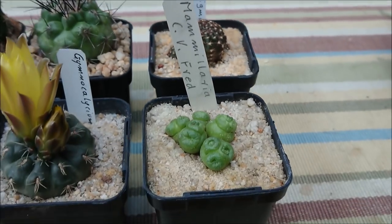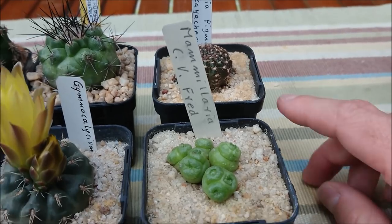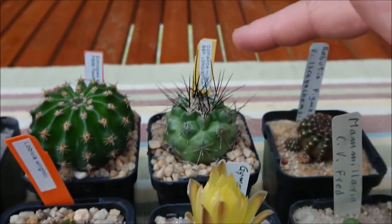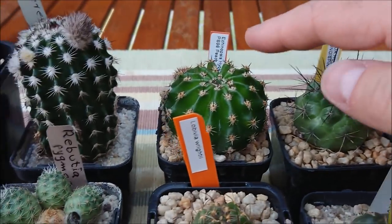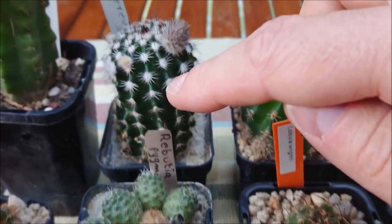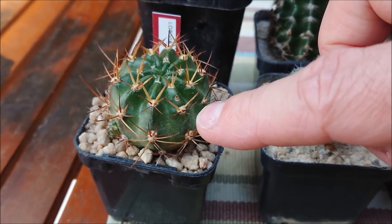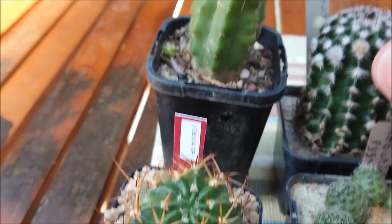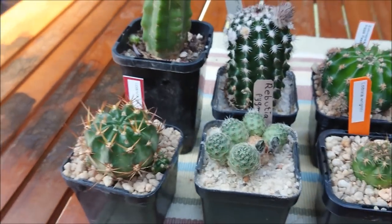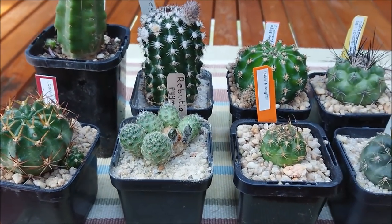In terms of price, look, these were incredibly, incredibly cheap. This guy back here, I think, was around $7. This guy was $10. This guy here, I think, was $7. The Copiapoa was $10. This guy here was only $5. Same as this one. That one was $5 as well. That one was $7. And this guy here, I think, was $5 as well. And this guy up here was $15. So, look, absolute peanuts for the quality of plants and also for the variety.